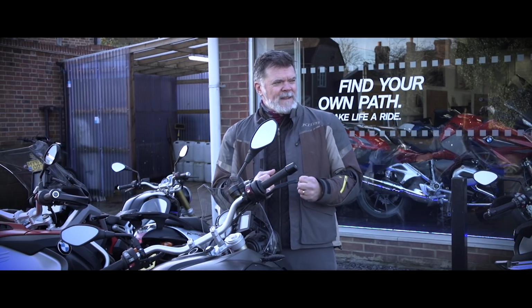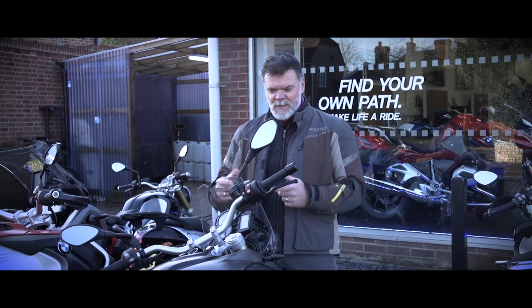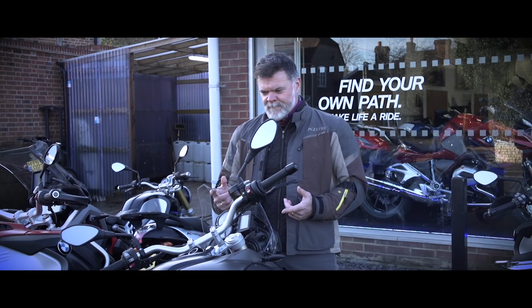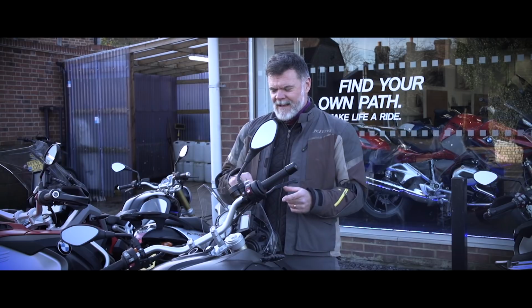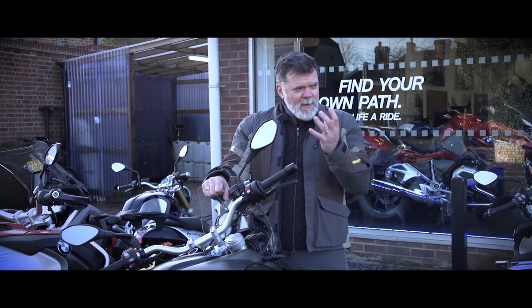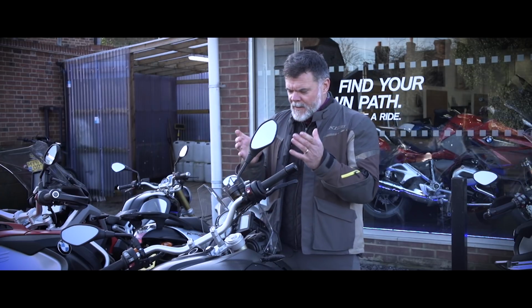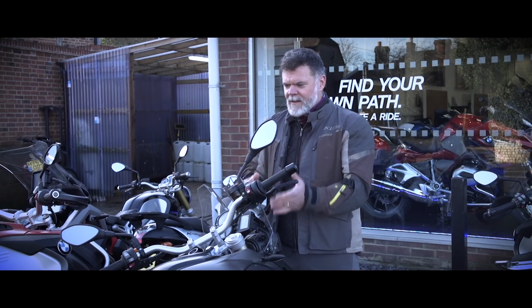The Triumph has got more character in the engine, and it's going to pull stronger, but this would take me across the Pyrenees, which I don't think I'd do on the Triumph. But then if I wanted to go somewhere and do a track day out of the Triumph, such a dilemma. The thing is, when I do my adventures, I like to be able to ride off-road a lot if I can, so clearly the choice has to be the BMW.